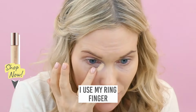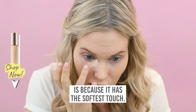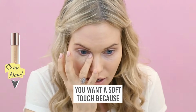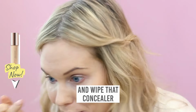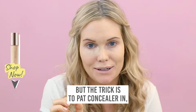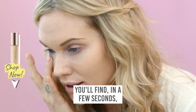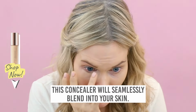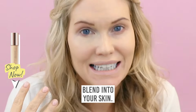And there's a reason I use my ring finger under my eyes: it has the softest touch. And when you're applying a concealer, you want a soft touch because it's really tempting, isn't it, to really go in heavy-handed and wipe that concealer in until it blends. But the trick is to pat concealer in because you're patting it to soak into your skin. So you'll find in a few seconds, as you keep patting, this concealer will seamlessly just blend into your skin.